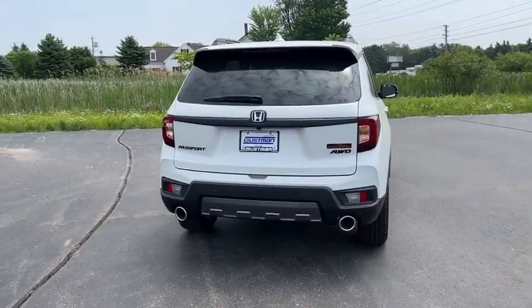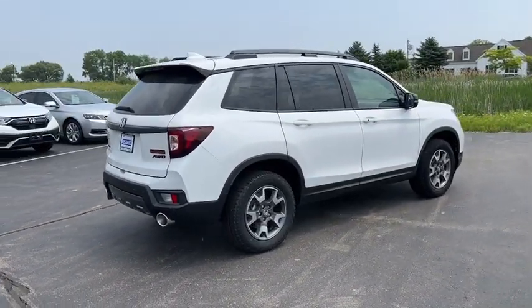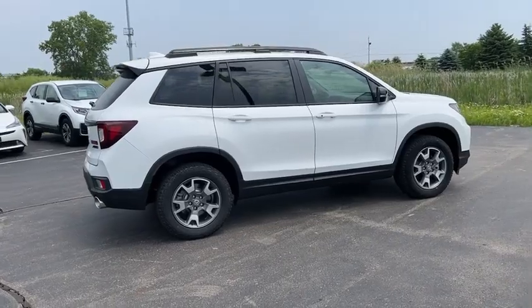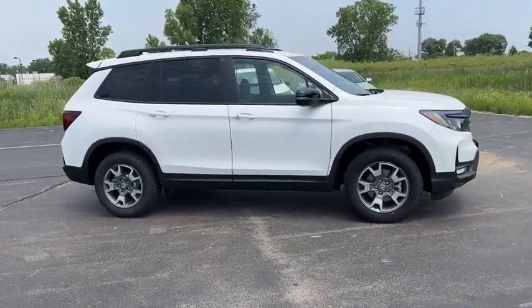Here are some of this vehicle's great options. Moonroof, tire pressure monitor, all-wheel drive, heated mirrors, aluminum wheels, rear spoiler, remote engine start, power liftgate, brake assist.